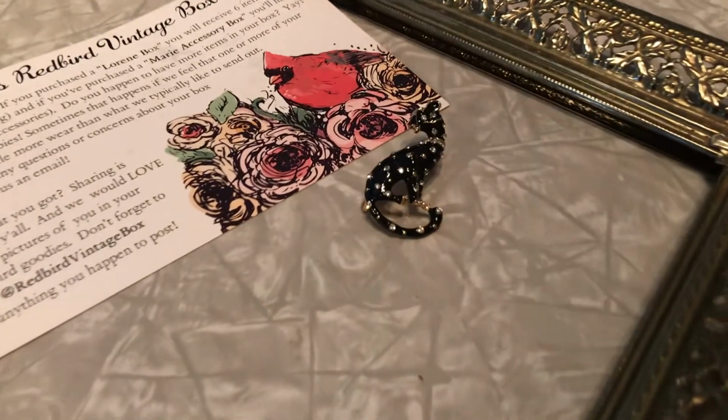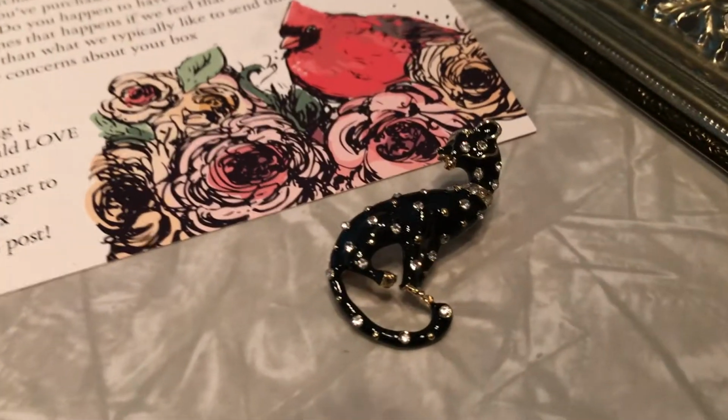Oh, so this is an add-on item that I bought. I believe this is vintage reproduction, but it was an item that I think they had on one subscription or another at one point. And I just thought it was a cute little dude, and I thought I would add him to my collection. Super cute. I like him.